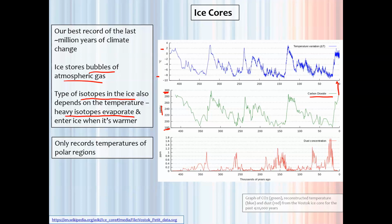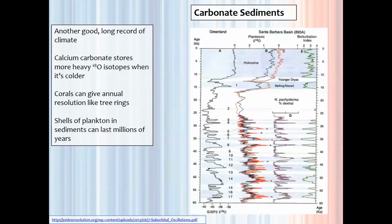So that's a pretty big benefit, that we can read temperature directly from these. And they don't have as many of the caveats as, say, the tree ring record or the pollen records do, but they only record temperature of the polar regions. So that's kind of a shame. Now, that can correlate with global temperatures, but it doesn't have to be perfectly reflective of those. So other records are necessary too. Another good long record is carbonate sediments. So, we've talked about limestone forming, and we can read limestone in the same way. They store more heavy isotopes when it's colder, in this case.